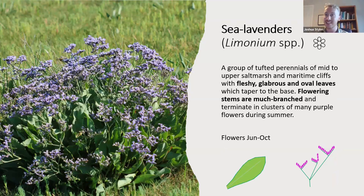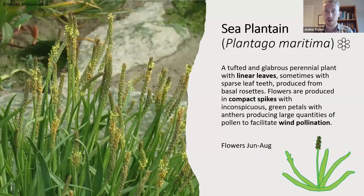Another really, really distinctive species on salt marshes are our sea lavenders, Limonium species. It's a group of tufted perennials that you'll find on mid to upper salt marsh. And the leaves look a little bit similar to our sea aster. However, they tend to be a bit bigger and perhaps a bit less shiny. They have a matte appearance to them quite a lot of the time, unlike our sea aster, where the leaves are quite shiny. When it's in flower, the flowering stems are really heavily branched and terminate in these beautiful purple flowers. So sea lavender is quite a distinctive group of plants that we'll find in mid to upper salt marsh.